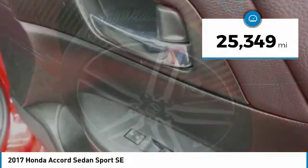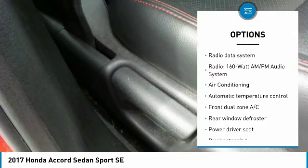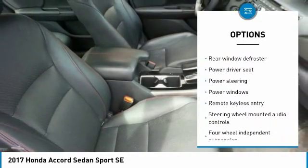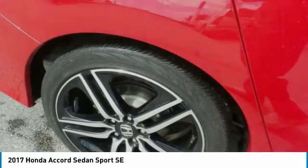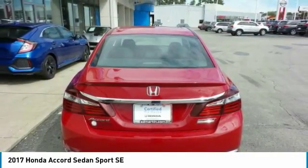Here are some of this vehicle's great options: traction control, air conditioning, dual airbags, power steering, four-wheel disc brakes, electronic stability control, rear window defroster, security system, power windows, fog lights. If you like it online, you'll love it in your driveway. Take it for a spin today.